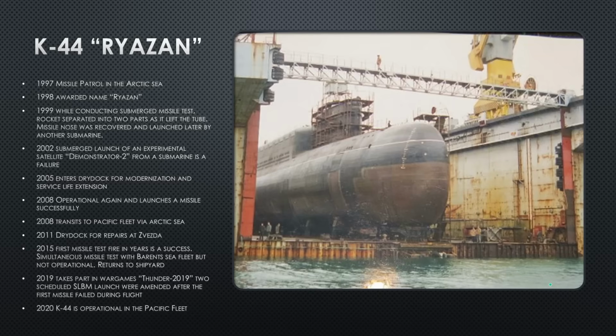2015, her first missile test fire in years is a success. Simultaneous missile test with Barents Sea Fleet, but not operational. She returns to the shipyard. So she kind of came out of the shipyard to shoot this test as part of this larger program where they launched ballistic missiles from the Barents Sea using another submarine, obviously, at the same time coordinating a launch with the Pacific Fleet. And that is a command and control war game to make sure that they can launch nuclear weapons nearly simultaneously from multiple fleets around the globe. Anyway, but she's not done in the shipyard, so she goes back.